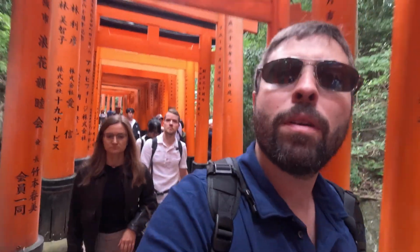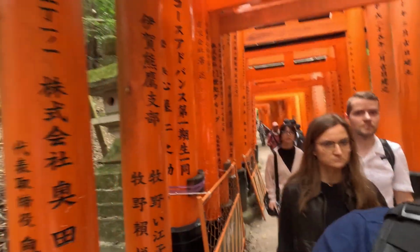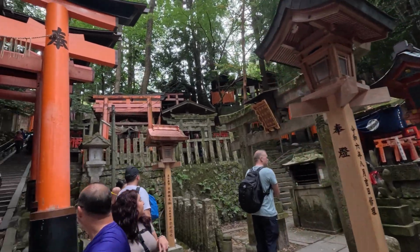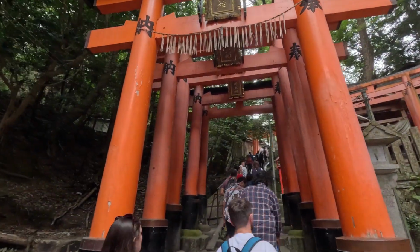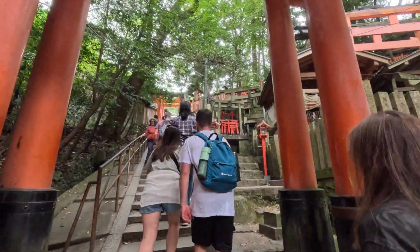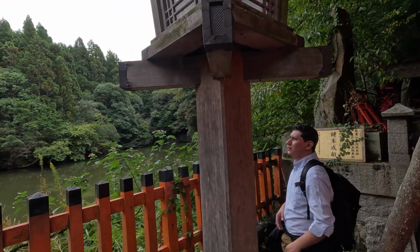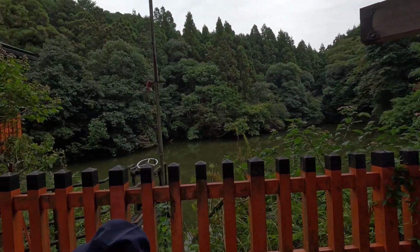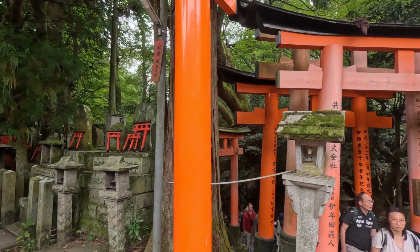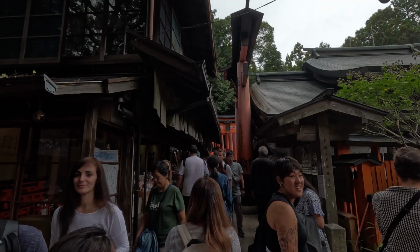Okay, looks like we're coming up on another area where some interesting stuff is occurring. So check this out. And for the first time we found some steps, so we'll head up and check out this next part. Alright, so we get to the top of those steps. Looks like a little pond area. Some shops. And then this way, I would think, continues up Mount Inari. So we'll head over.